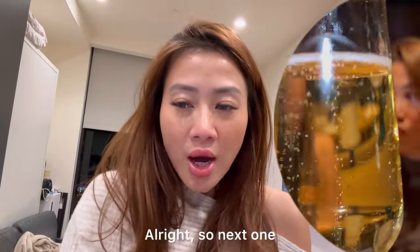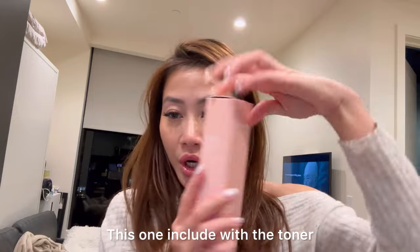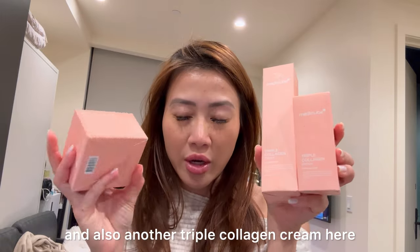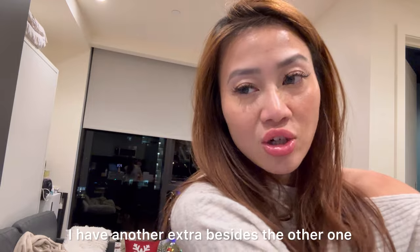All right, so next one, I have a deep set here that I purchased, which is $70.30. This one includes the toner and the triple collagen, and also another triple collagen cream here. So this is the whole package, and it's a set. It costs $70.30. That's the reason why now I understand why I have another extra beside the other one.